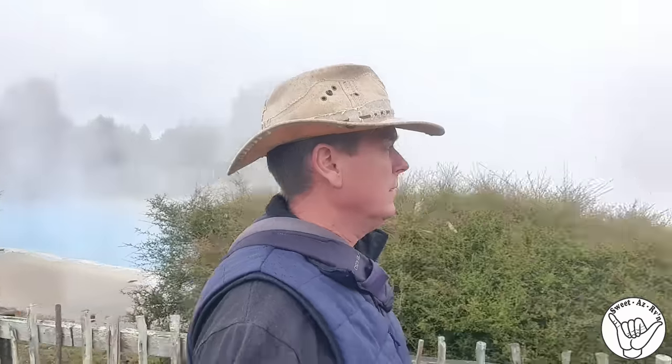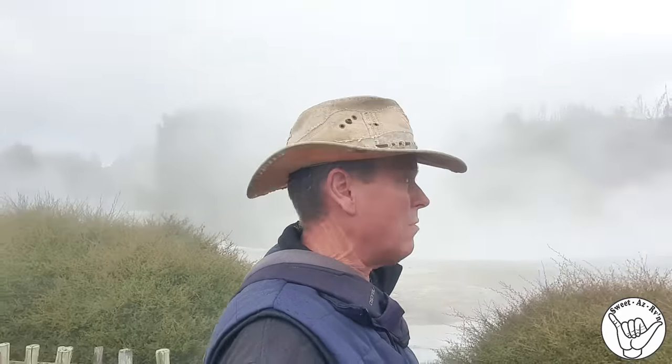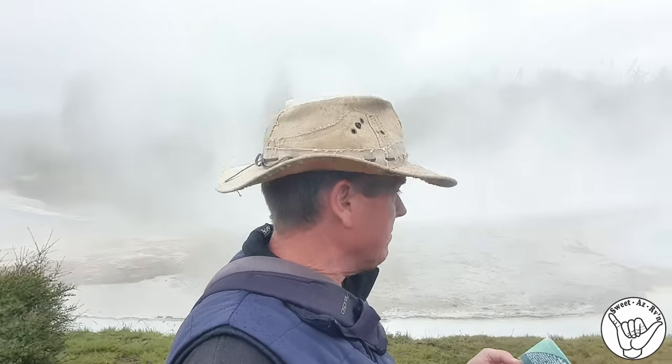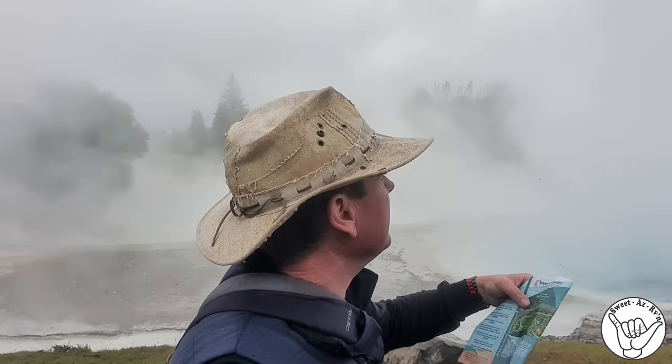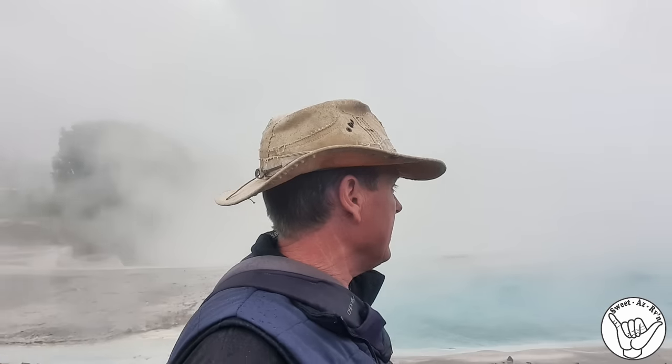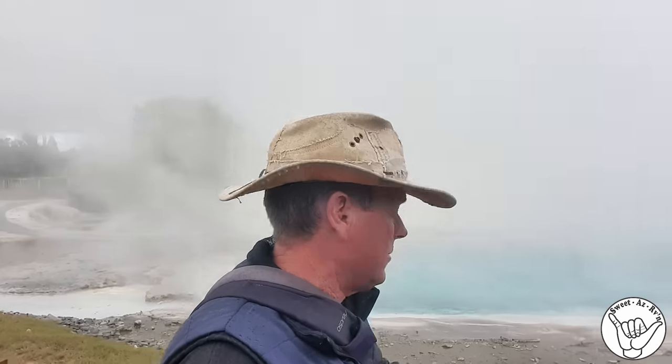Now, according to the map, up this top end is meant to be an erupting geyser. Number three. And it is. Spouting water. How cool is that? Oh, it's gorgeous.